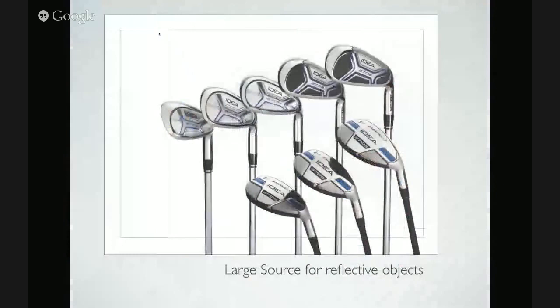Reflective objects. Typically, reflective objects are going to need a larger source, a huge source, because they're going to reflect everything around it. And remember, our highlight is just a reflection of our light source. So to get all these nice reflections in these chrome golf clubs, I needed several large sources surrounding these subjects to create a nice, soft, specular highlight on each one of these chrome golf clubs.